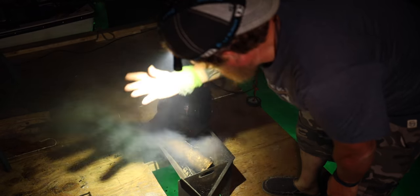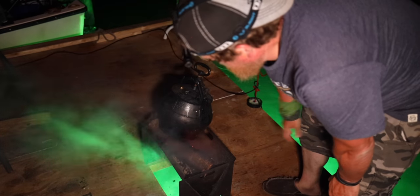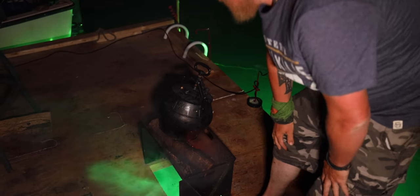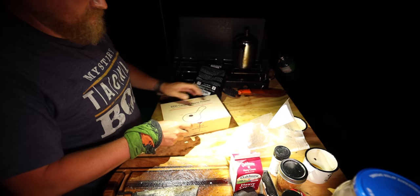Doesn't that look like such a cool shot, though? The smoke almost looks... I'm ruining it with my light. Look at that. Because of the nightlight for the fish, the smoke looks green. That's so cool. Well, that thing's cooking.